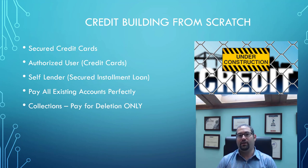Once accounts go into collections, the damage is done, as I say. The only thing that you can do to improve your credit at that point is what is called a pay for deletion. So if you're going to pay off an old collection account, you want to talk to the creditor and communicate with them ahead of time and let them know, I will pay this account to you in full, but in exchange for doing that, I need a guarantee from you in writing that you're going to delete the account off my credit reports and delete it from the credit bureaus.